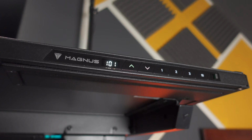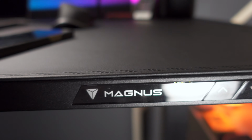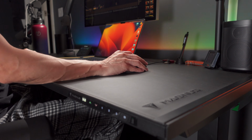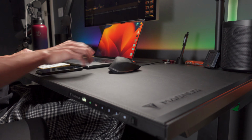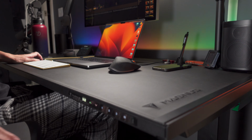There's a power lock, 3 adjustable presets, an up and down button and the display. What sets this control panel apart is the fact that it is built into the desk. It's not bulging out awkwardly like most of the control panels on the market, and they've achieved this while keeping the tabletop incredibly slim. This is a big deal because it gives me more freedom to move around without worrying that I might snag and bump into a control panel.